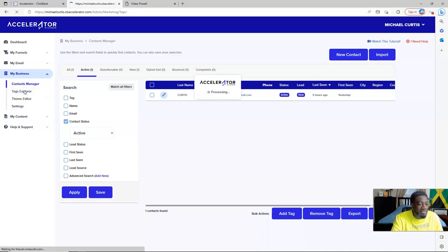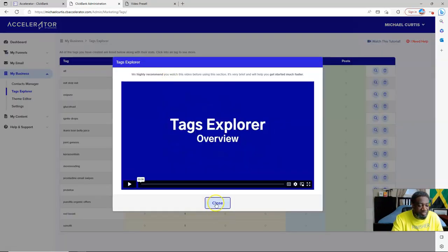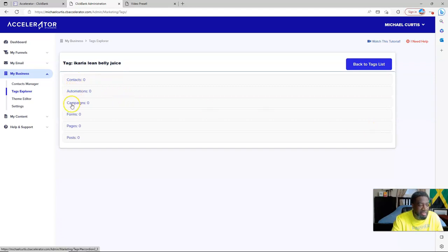The Tags Explorer. We can see here. So here we see, they're kind of giving us an idea of the tags that we can do. All of the tags you have created are listed below along with their stats. Click into a tag to see more. Let's see. Can I click into a tag? Let's click into this one here. So basically you'll see what happens: how many contacts, automations, campaigns. So this is giving us everything.